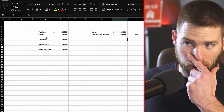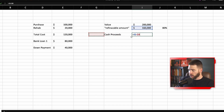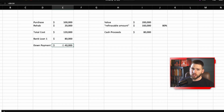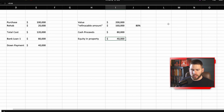Okay, so if we have this situation right here, then our cash proceeds is going to be equal to our refinanceable amount, the amount we get out, minus our bank loan number one. So in this scenario where we did use leverage, we put in $40,000 and we doubled that money to $80,000. Plus we also still have equity in the property, the value minus the refinanceable amount. So we got $80,000 back. We put $40,000 in, we got $80,000 back, and we still have another $40,000 in the property. Sounds pretty great, right? Yes, absolutely.